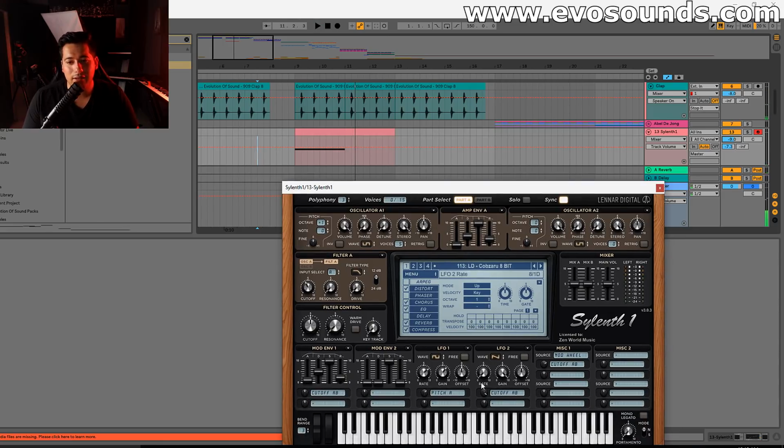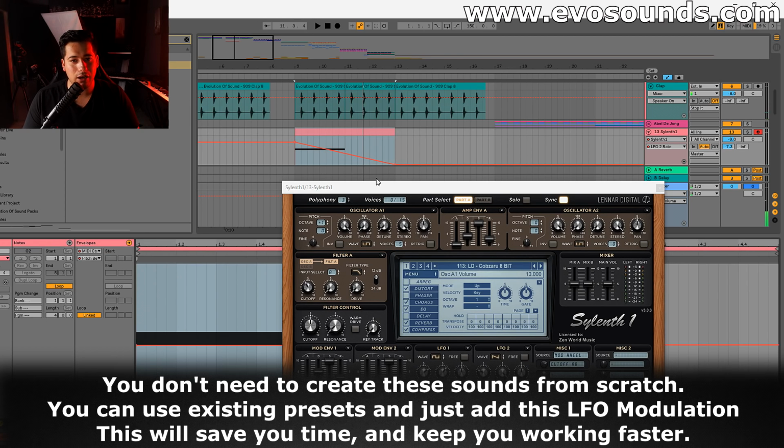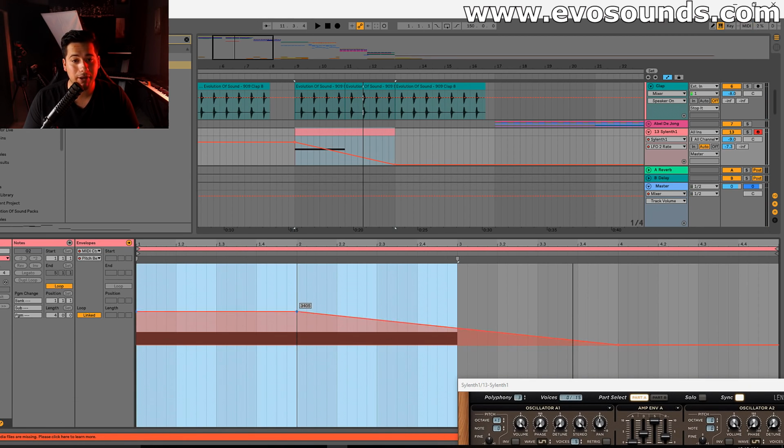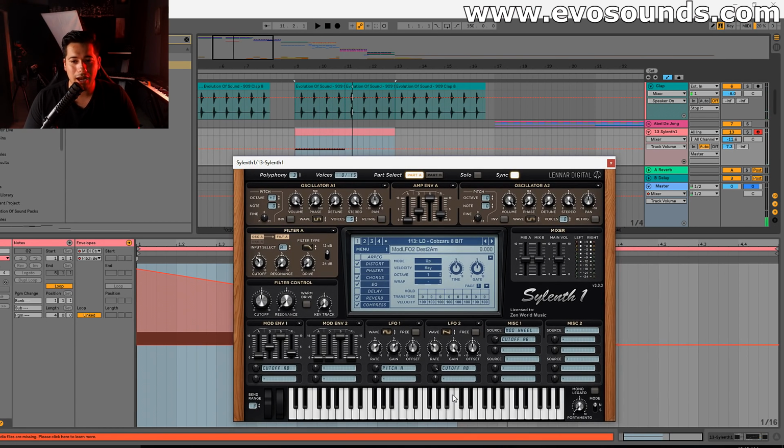Okay, now again, maybe we're going a bit too fast with that, so we can slow it down. And then from there, you can add automations, like maybe pitching up or pitching down or whatever you feel like, or pitching up and then back down. So again, it's going to have to do with this cutoff, and you're just going to automate that rate, okay? And that's what's going to give you that vibe.